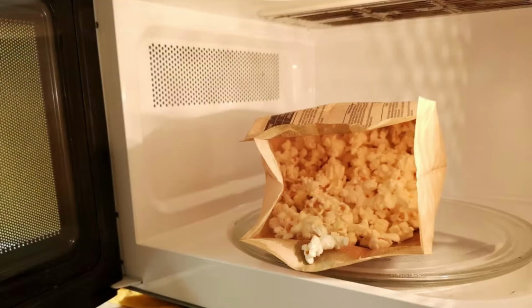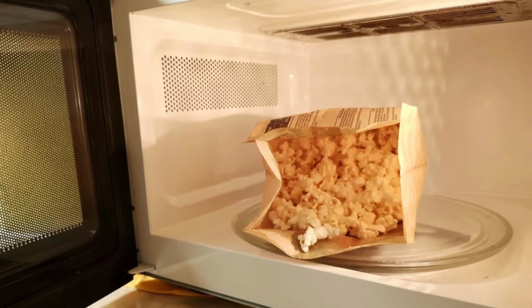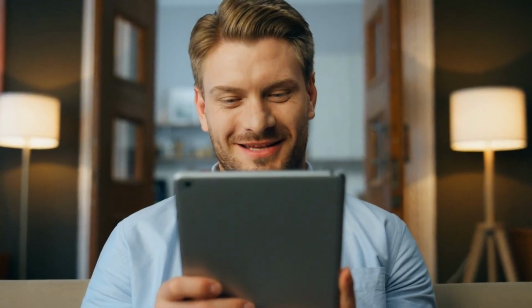The bag is doing as much work as your microwave. It's essentially a single-use cooking appliance built into the packaging. Did you know any of this before today? We're genuinely curious how many people have thought about this.